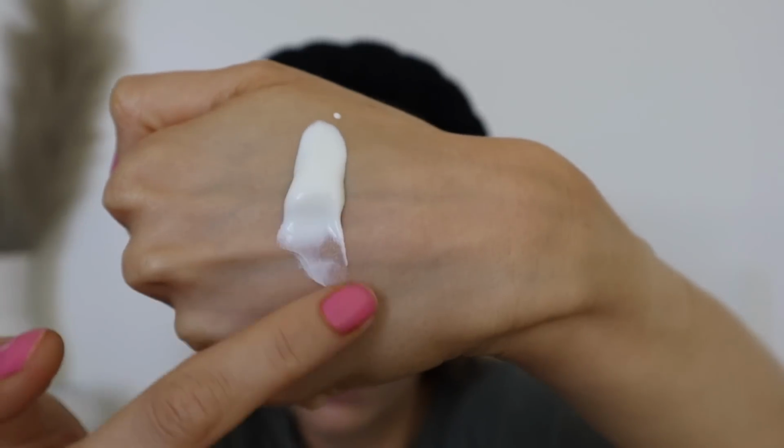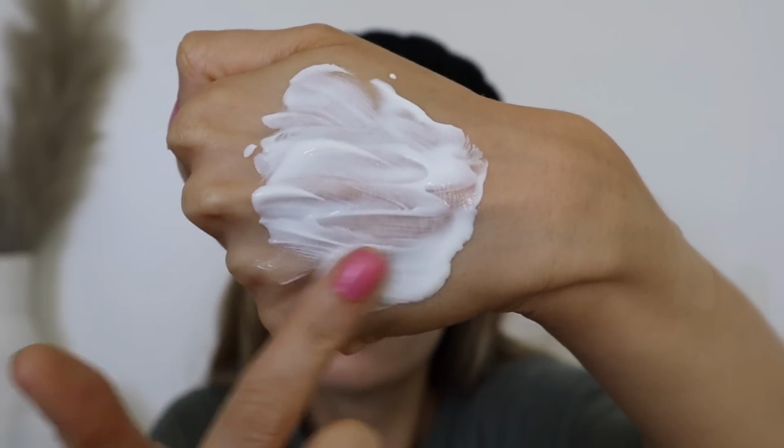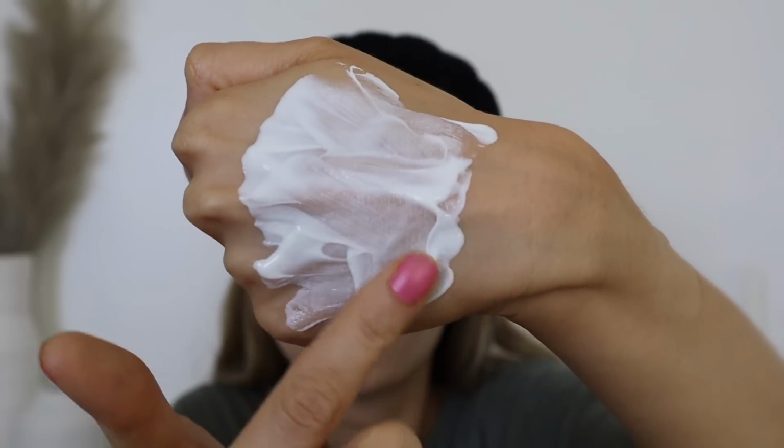So some soothing, conditioning, and hydrating ingredients here. This is definitely one of the thicker sunscreens in this video, but it's not one that feels thick and heavy, just in comparison to some of these others that are super, super runny and liquidy. This is not like that, but I really, really love it.